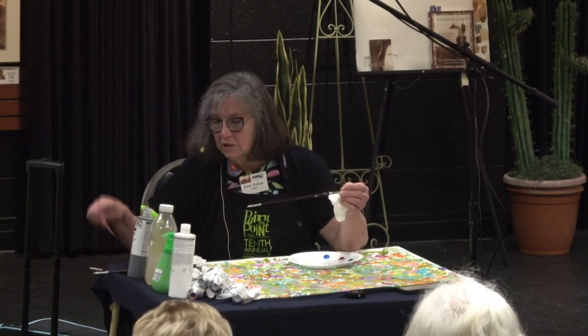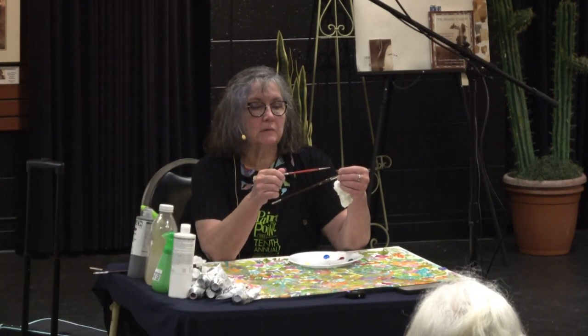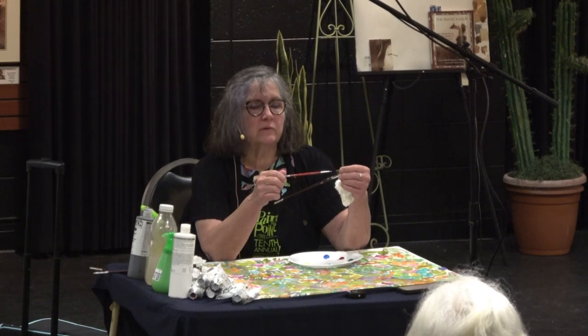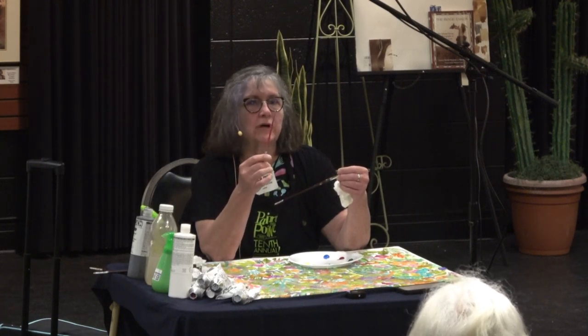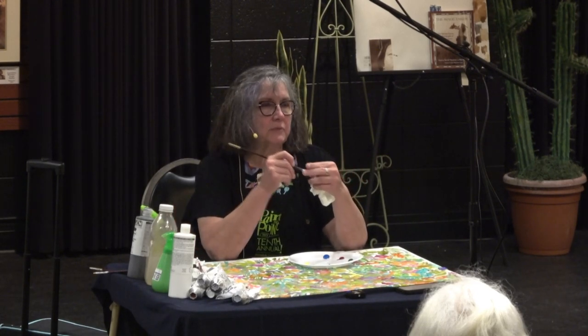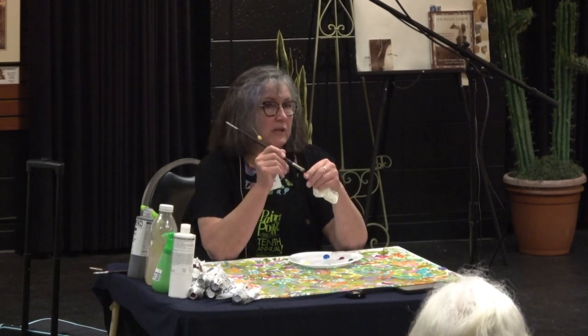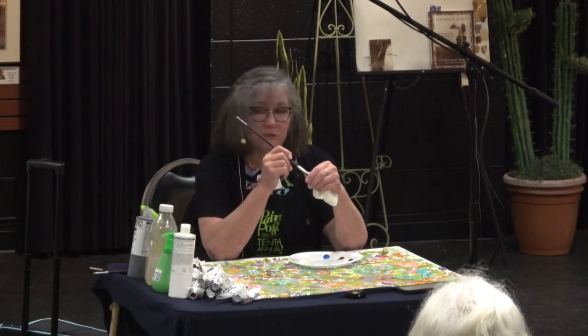So occasionally I will get these, especially when I'm working the little ones. This Winsor Newton University with the white bristle. It's something that's going to hold up to working with acrylics. Definitely not any natural bristles at all.